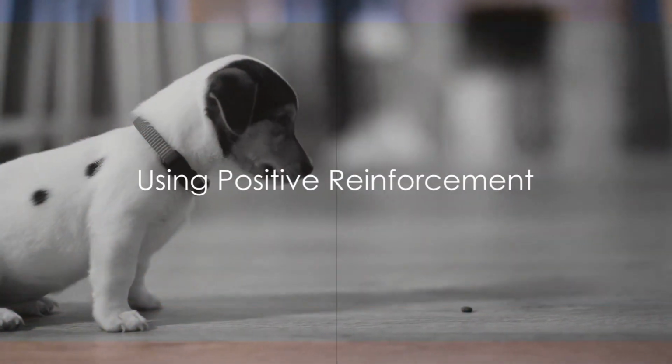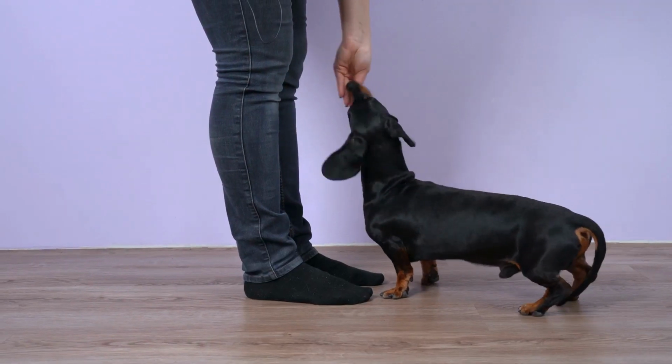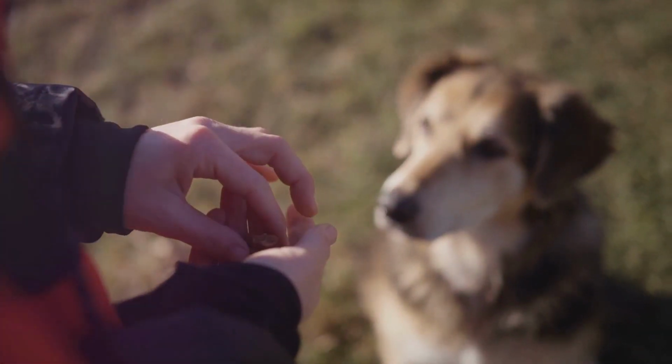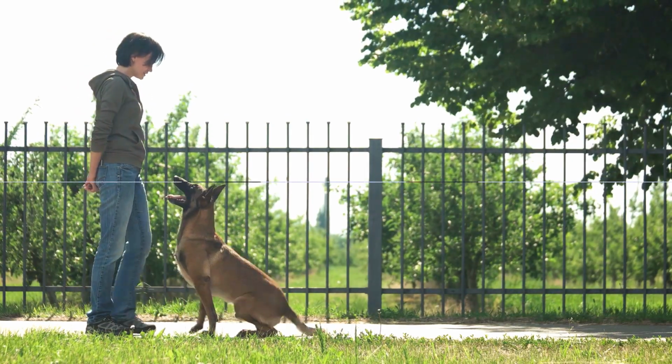Step 2. Use positive reinforcement. Rewarding good behavior is far more effective than punishing bad behavior. Whenever the puppy acts in a desirable way, give it a treat, a toy, or lots of praise. Remember, puppies respond best to positive reinforcement.